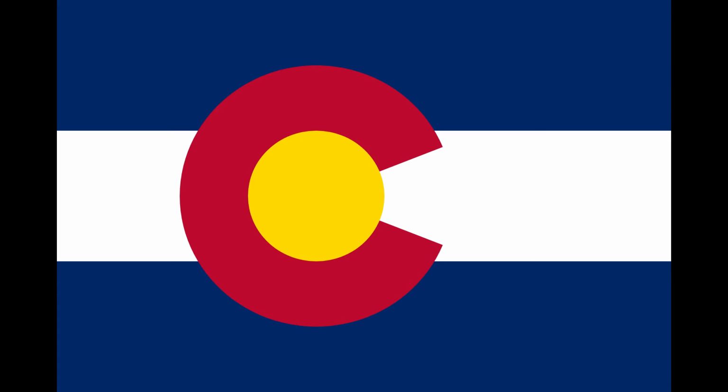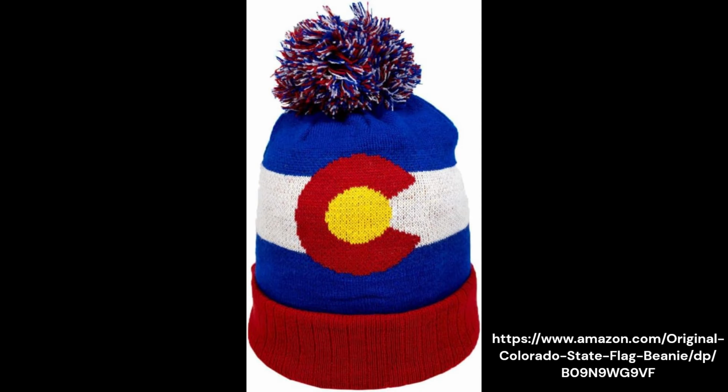It's colorful, easy to recreate, and has proven popular with Coloradans over the years. We're pretty sure we've seen this Colorado C worn on dozens of hats over the years, which in our opinion is exactly the sort of prideful branding that states should hope for out of a flag.